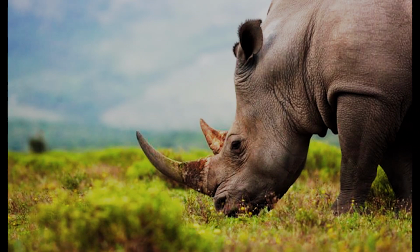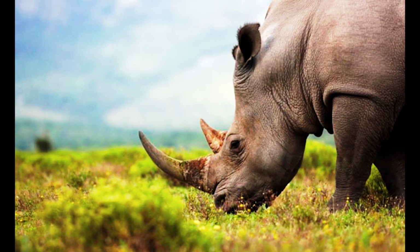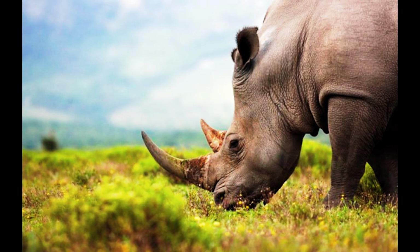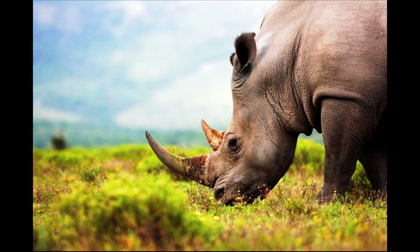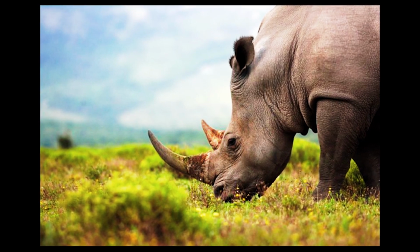Today we came to see what the life of rhinos is like. In the first step, we will check their physical characteristics and we want to see what physical characteristics they have. This mammal is usually found in mountainous areas. It has a large body covered with hair. The hypodermic layer of rhinos is thick and protective and helps them in difficult situations.